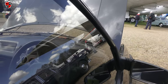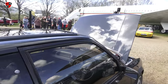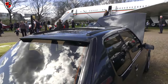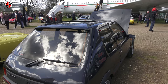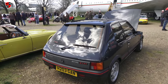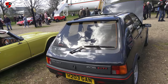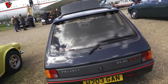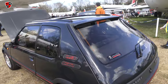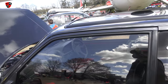How many miles has it done? 126, wow. Sunroof? Well, can you see another version of your own car? It makes you realise this now. It's not quite as good as your own version is. Stunning.